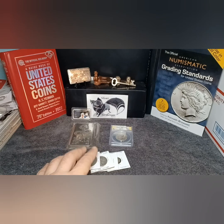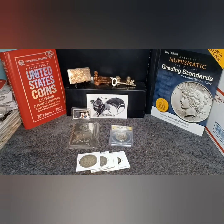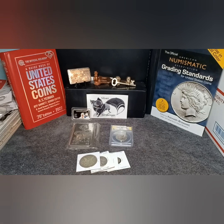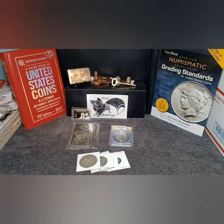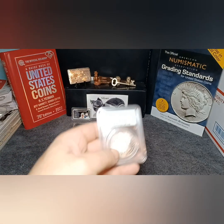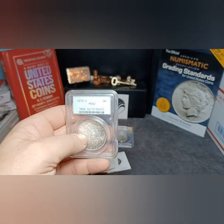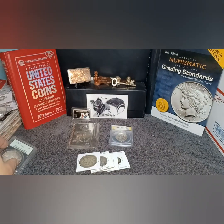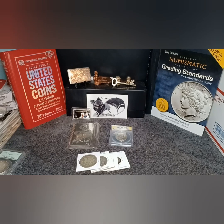And they are a really good company, and they actually have the best pricing right now for getting grades done. However, the entire community, the whole coin collecting community as a whole, will not pay as much of a premium for an Annex holder as they would, say, this is an older one, but a PCGS. That's an old green holder, but a lot of people will pay the extra premium for a PCGS or NGC over an Annex.